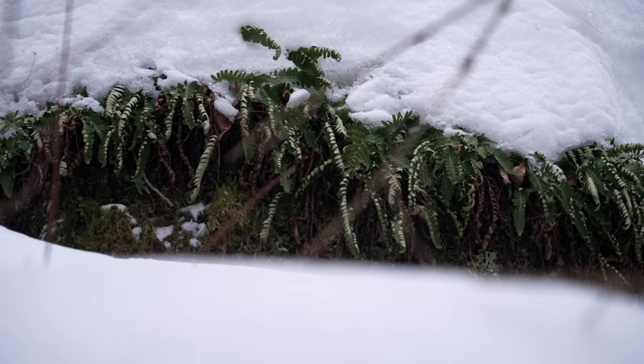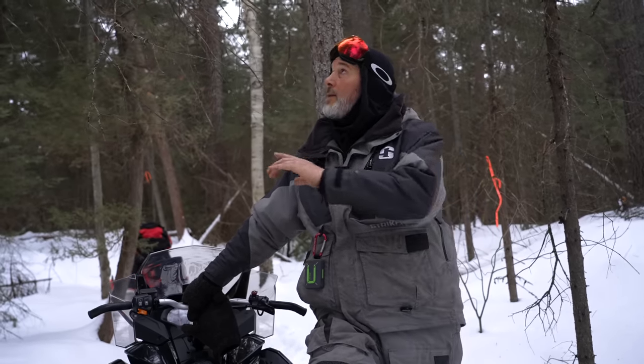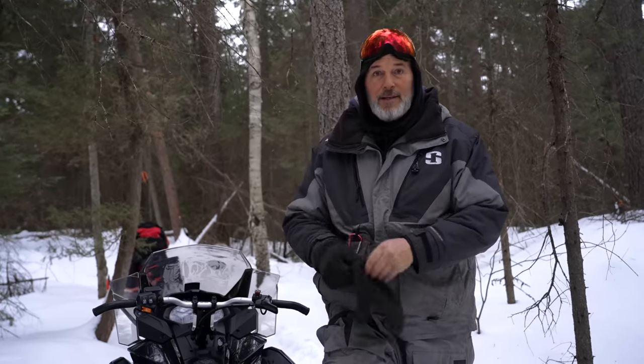But as you can see, the terrain is very varied around here, and the trees as well. In this area, we've got a lot of big, huge pine trees, big white pines, which is the tree of Ontario, actually. And down in the lowlands, we just came through a poplar grove, and then there's sections that are maple forest. So a lot of fun. Let's keep exploring.